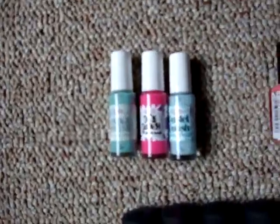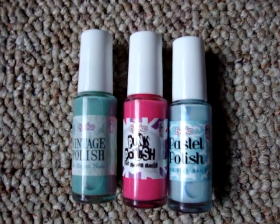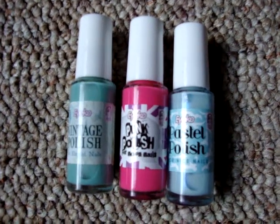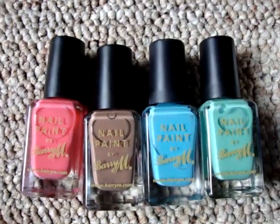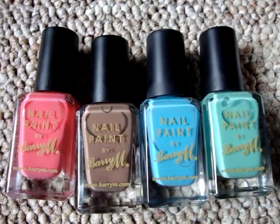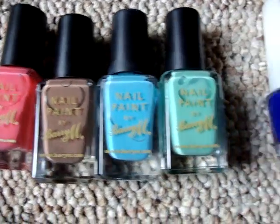I'm going to start with the most recent things. These are ICO, and I can tell you because it says right there, Vintage, Posh, and Pastel. And these came from my swap with June. And then we have Barry M. And I do know these off the top of my head because I just got them. Pink Flamingo, Mushroom, Turquoise, and Mint Green.